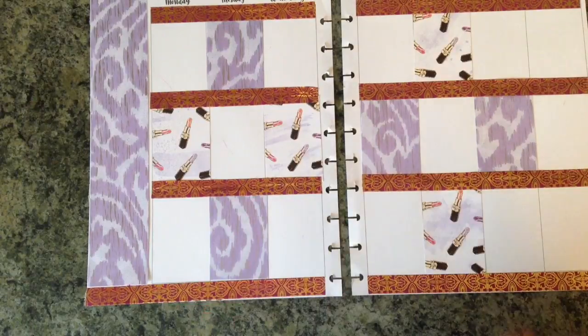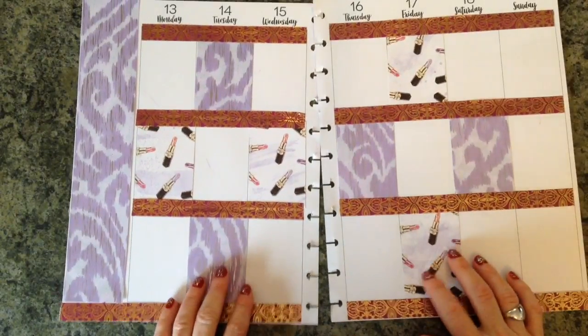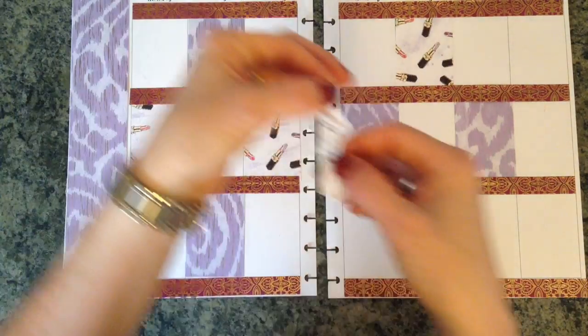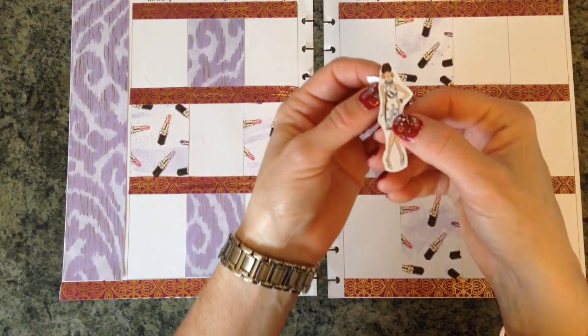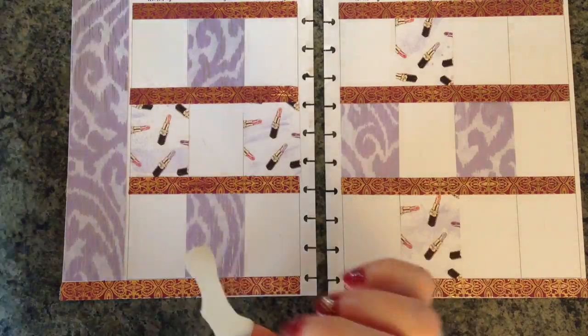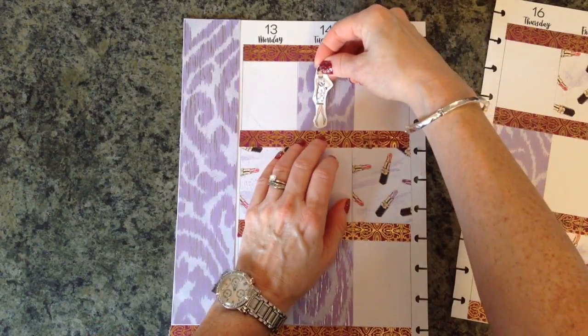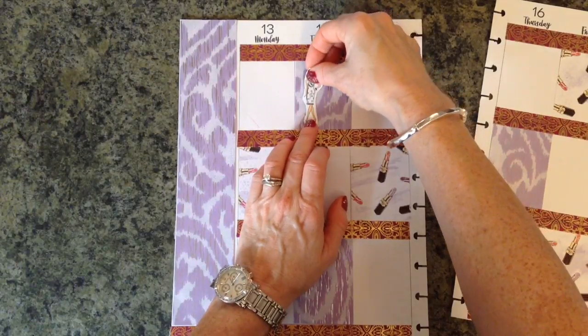Okay, I think that turned out really, really cute. I really do love that. And like I said, I just made me some fashion doll stickers that look like they were in the 50s. And I think I'm going to put her right here.